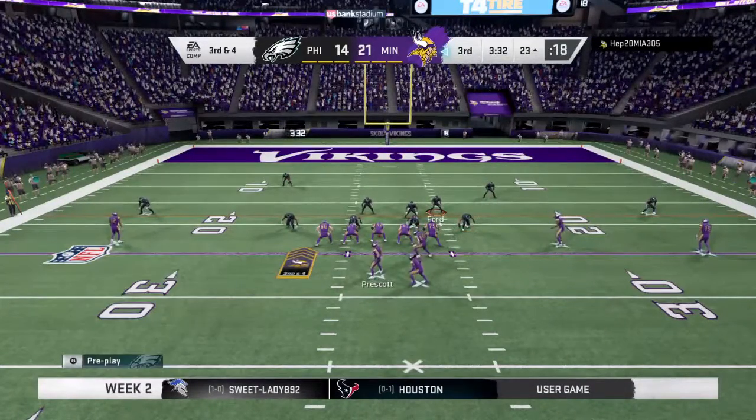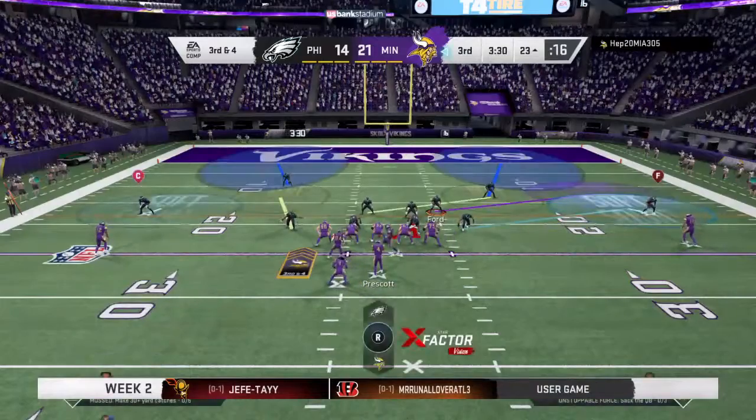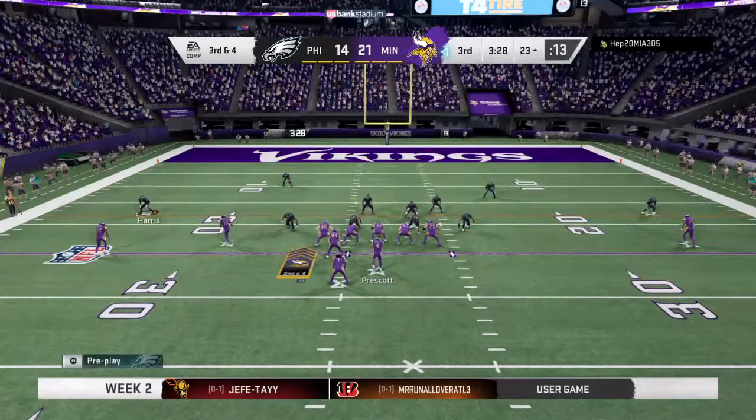Watch safety creeping. Safety's creeping. 25. Here we go. Going to 54.